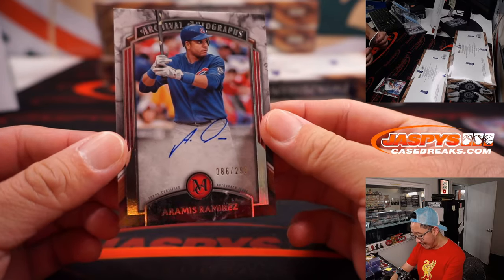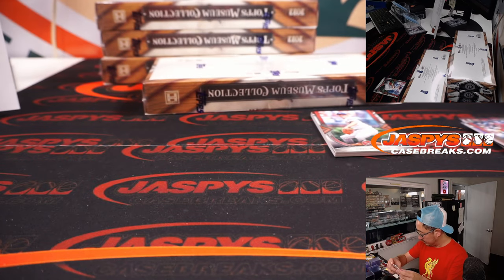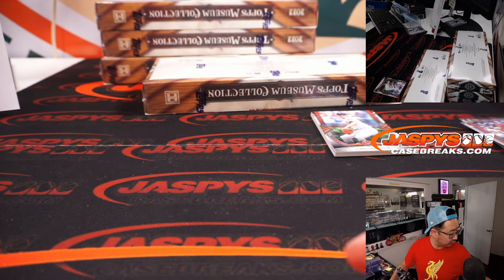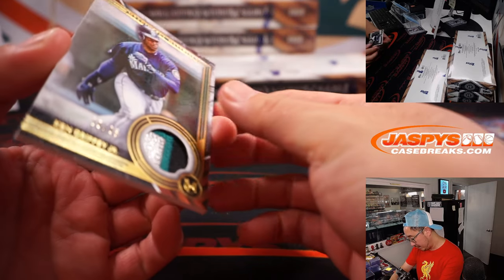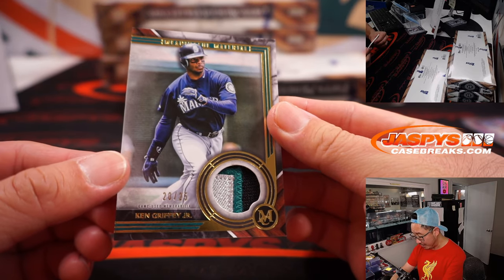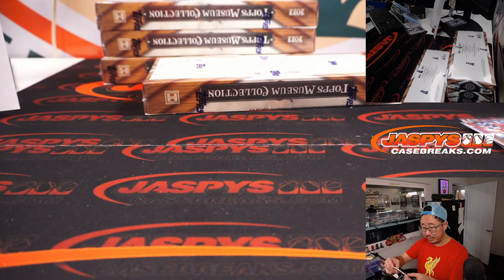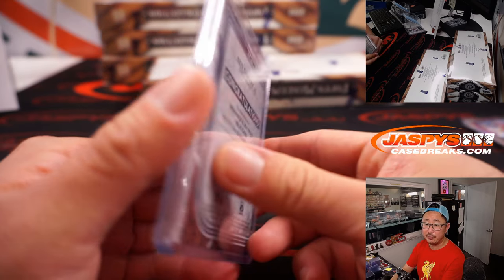And we got Aramis Ramirez, $86 out of $299. Chicago Cubs 6 is for Gary. And there's Ken Griffey Jr., 20 out of 25. That's a cool patch. Seattle's a number block team, so I'm going to go to Seattle 0. That is for the X line, number 0. Fifth oldest.